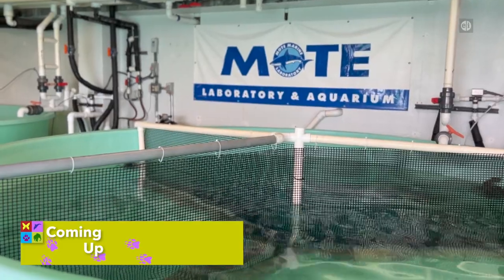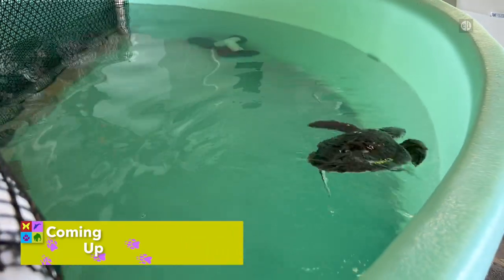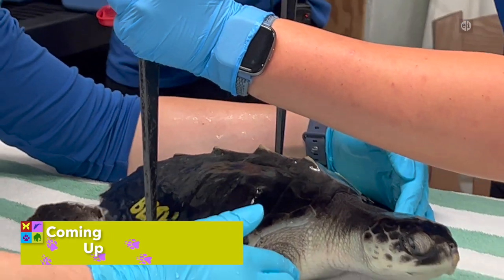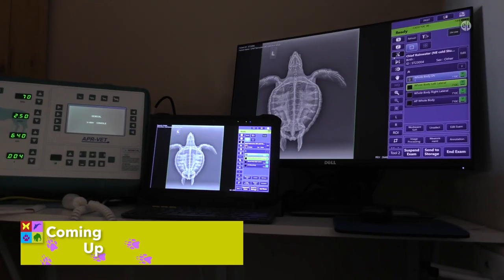Coming up now on Animal Outtakes, conserving species. A group of the smallest, rarest, and most endangered sea turtles are heading back home. We visit Mote Marine Laboratory in Sarasota to witness their final checkup before being cleared for takeoff.